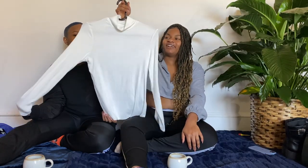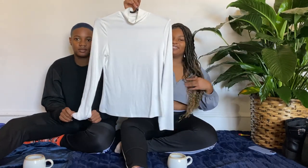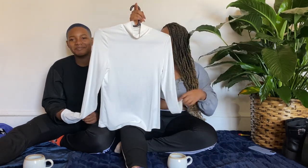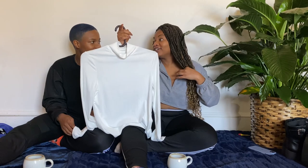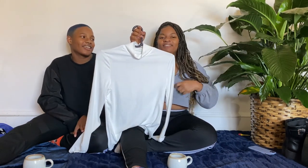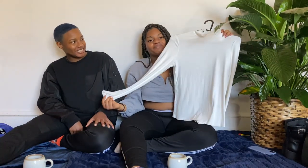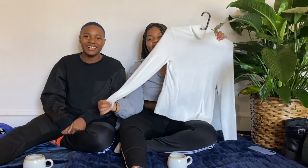I would make sure you have seamless undergarments on though, because it is quite thin. You probably would be able to see the boning in your bra, but I have seamless bras. It's called wire. Wire is underneath. What do you mean the boning? You know how some bras have that thick line at the top. So I would suggest you wear seamless underwear. But yeah, she's super super cute, very comfortable, and looks very good on my body.